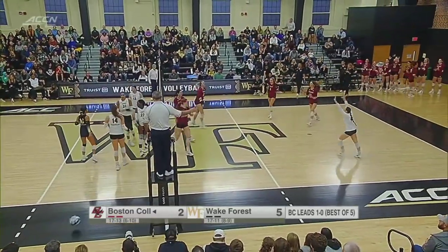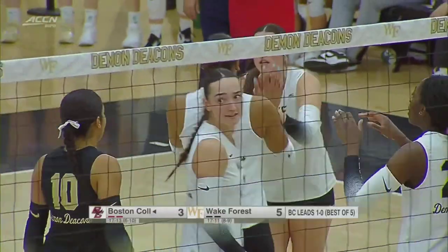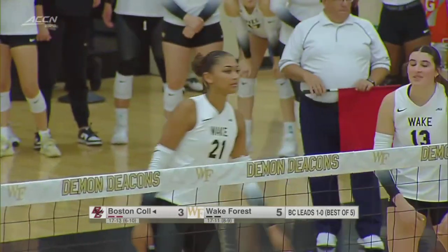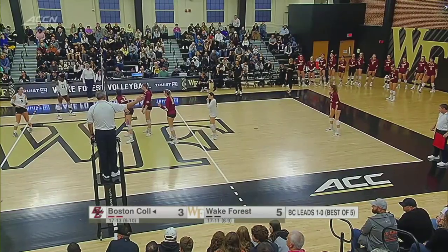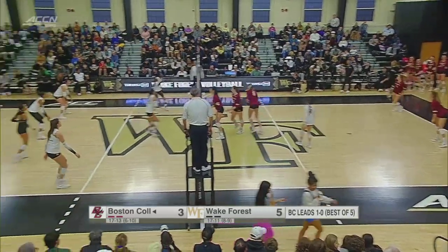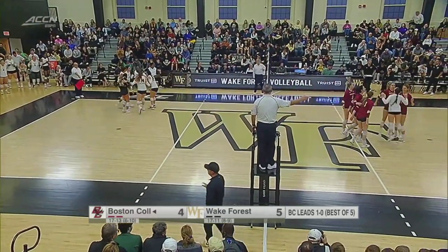Crawford ahead, back row swing. Carney puts it into the net, point BC. I like that Wake Forest is trying to get Carney involved in the back row, because typically it's Willick back there. So it's a good idea if you're going to have Carney back there, why not use her offensively? But it's definitely something the Deacons haven't had to do very much this season.